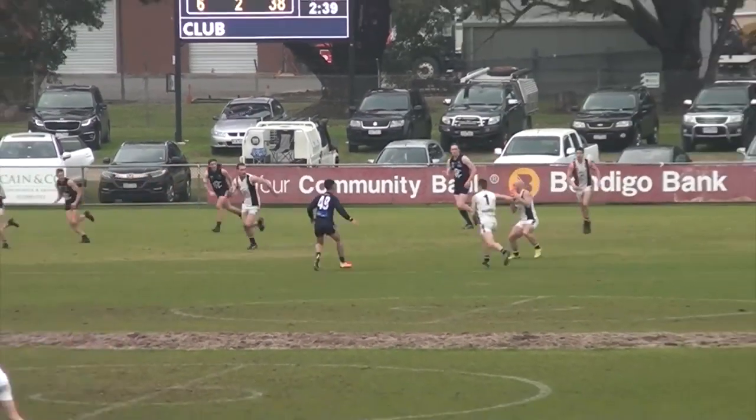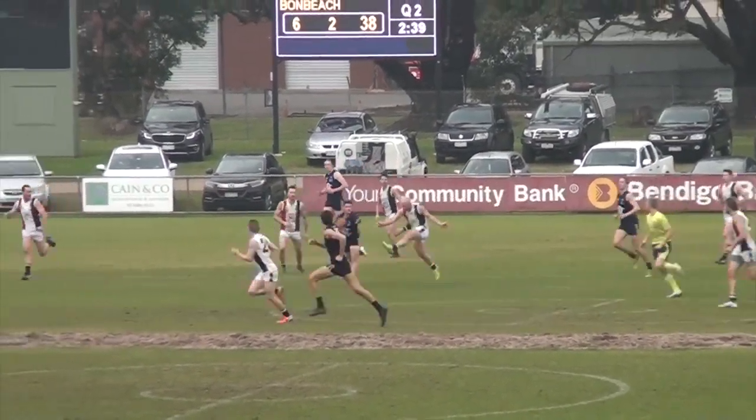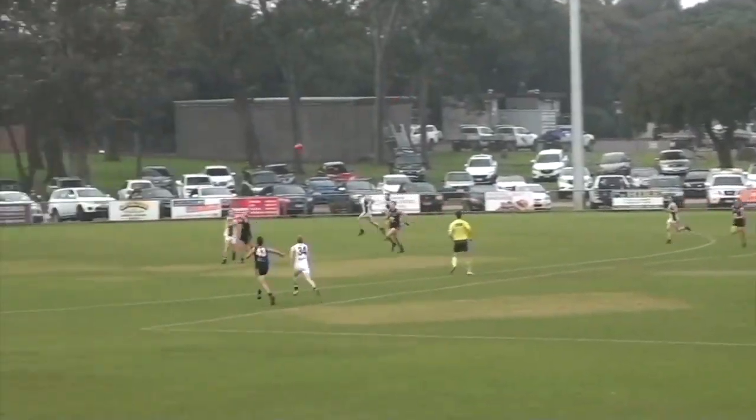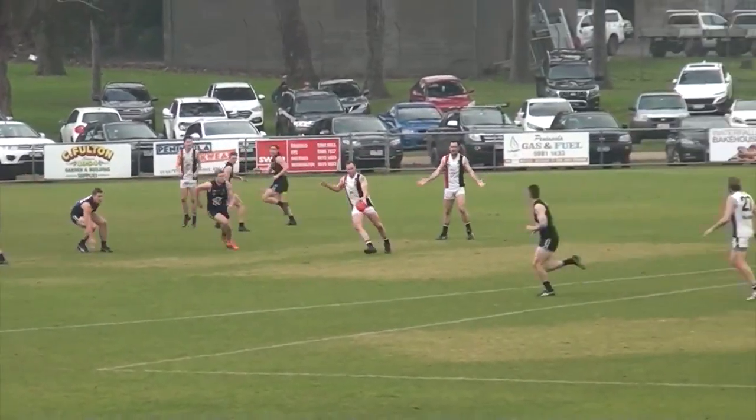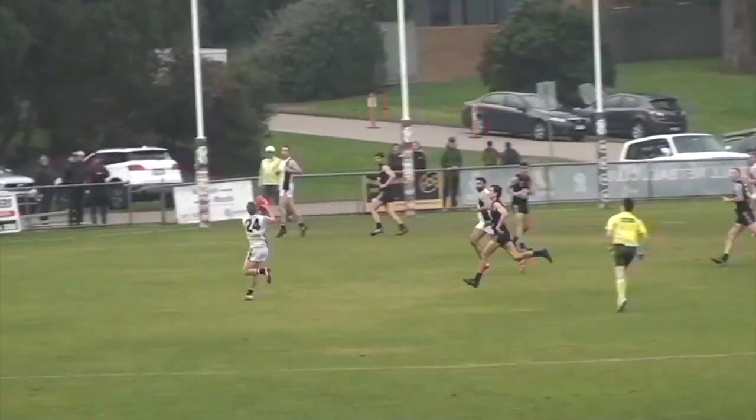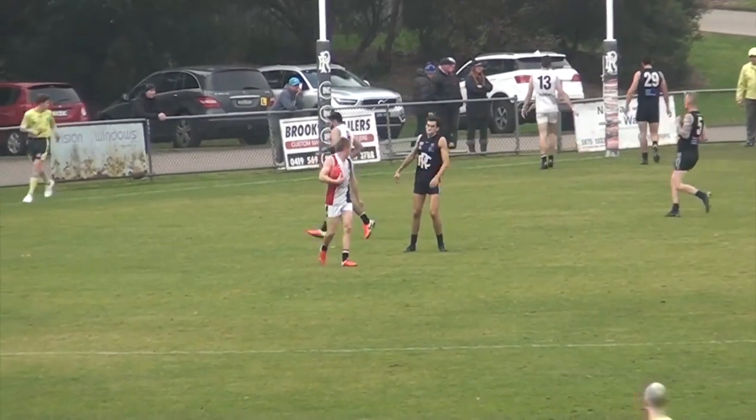Handball to close quarters. The kick gets smothered for Rosebud. Slips to McDonald. Wrong man to have it. As far as Rosebud are concerned, kicks Bonbeach inside 50. Bouncing ball, Dennis Lane. Oh. Gets the hand pass out to Armitage. It just bounces off tackles. And on the left, spots up the player on his own, Bailey.